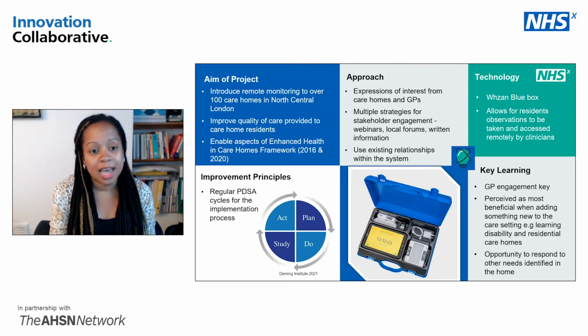And what we know about that is looking at things like the Enhanced Health and Care Homes Framework. This was an NHS England document which came out, which really looked at what are the learnings, what are the things that we know that improve the quality of care for those in care homes. There were some really key things that came out around enhanced primary care support, the ability to work in multidisciplinary teams, and really quite good use of data and IT and technology. And I think doing remote monitoring, it really seems like it's a project that very much hits a lot of those domains.